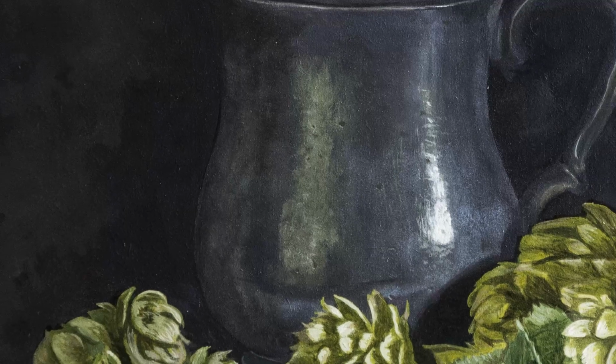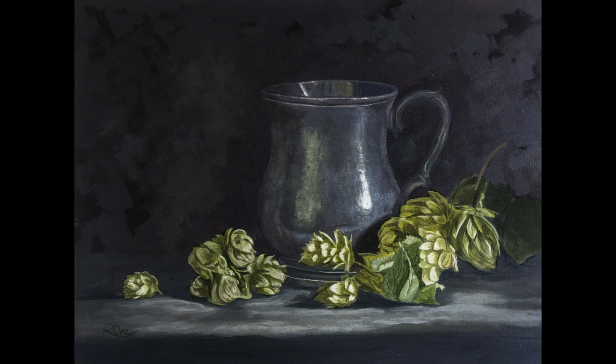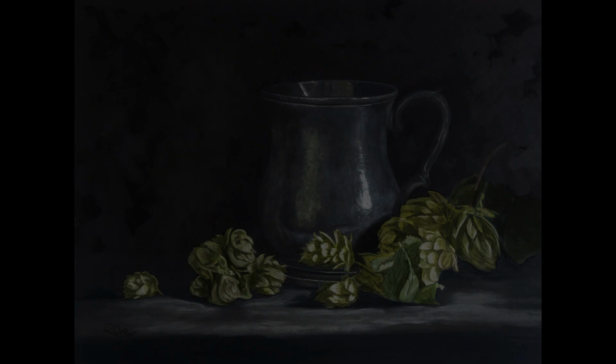I keep having a go at still lifes, and this time it's my favourite material, pewter, and some hops. I was very pleased with the tankard, but the hops look a little bit cardboardy. They haven't got the sort of translucence you see, so I'll give it another go at some point when I find something else made of pewter, I think.